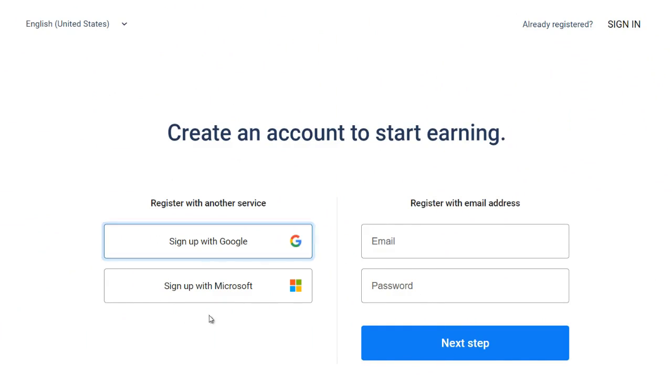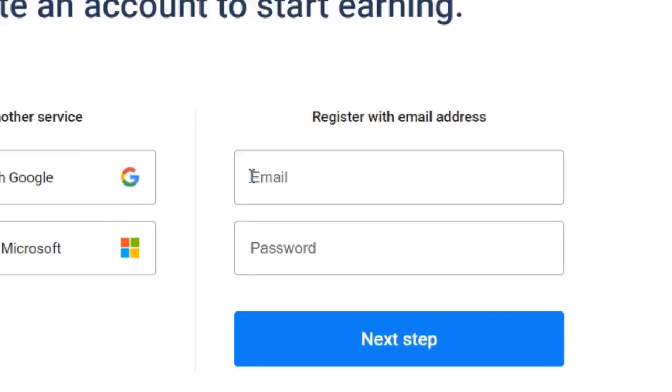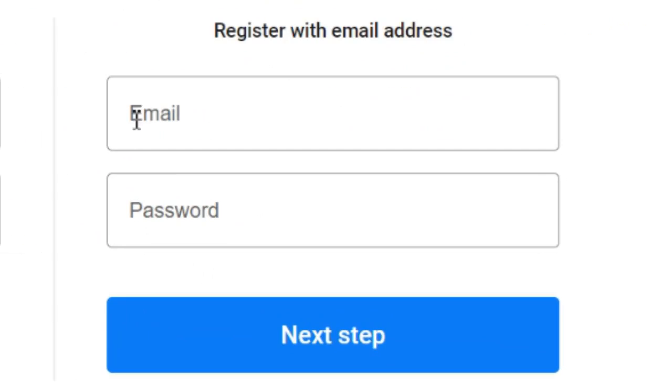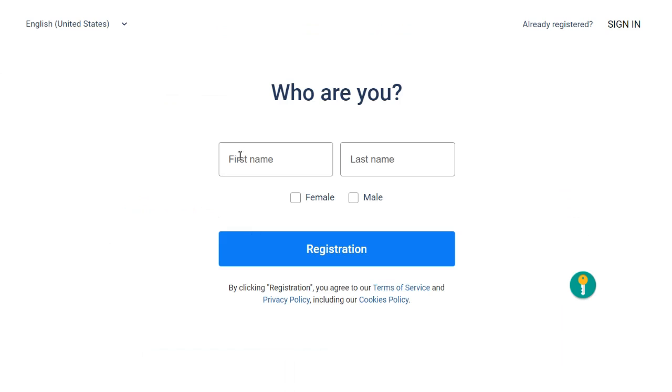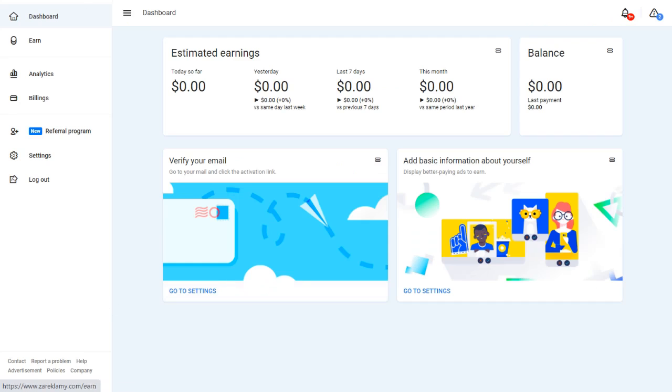You can sign up with Google or with Microsoft, or you can register with your email address. So just enter your email address in this box, then create a password and click on the next step button. Now enter your first name, your last name, select your gender, and click on registration. Finally, you will be taken to your dashboard.